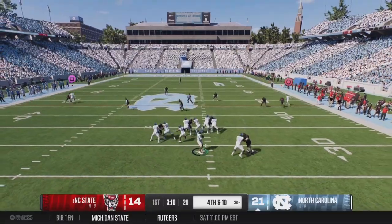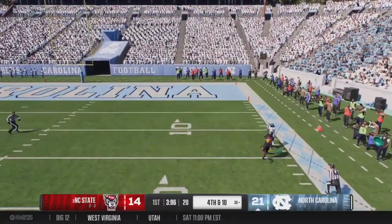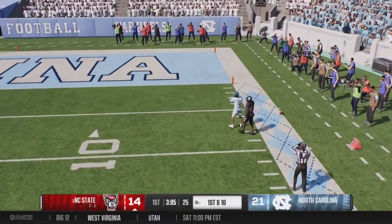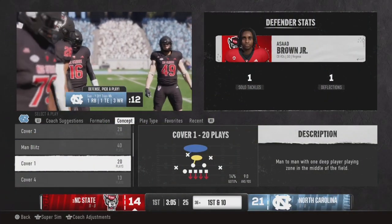Fourth down, he's throwing for it. He'll take a deep shot. Downfield and incomplete. A fourth down stop. Chris, I like the call here going for it.